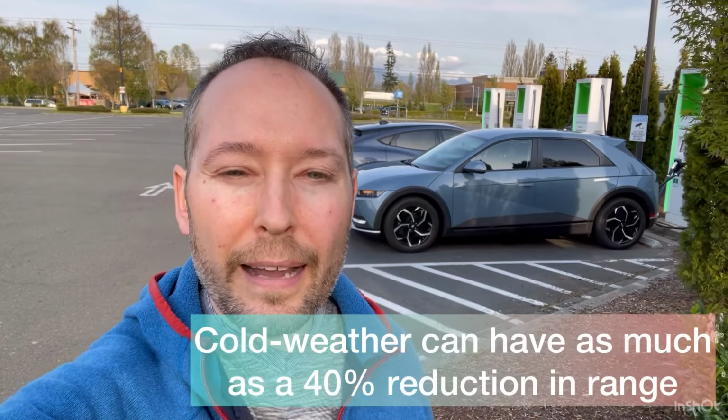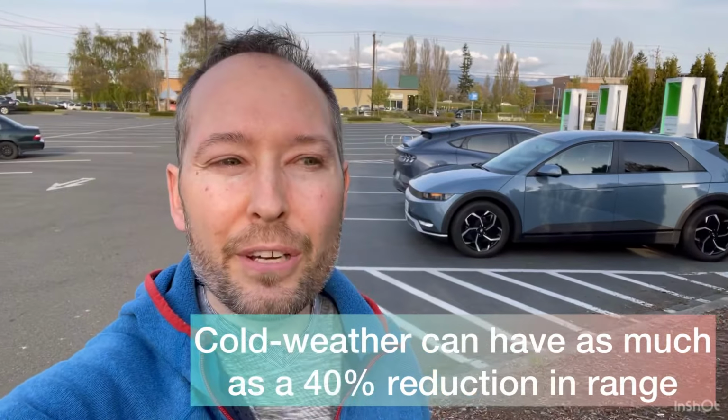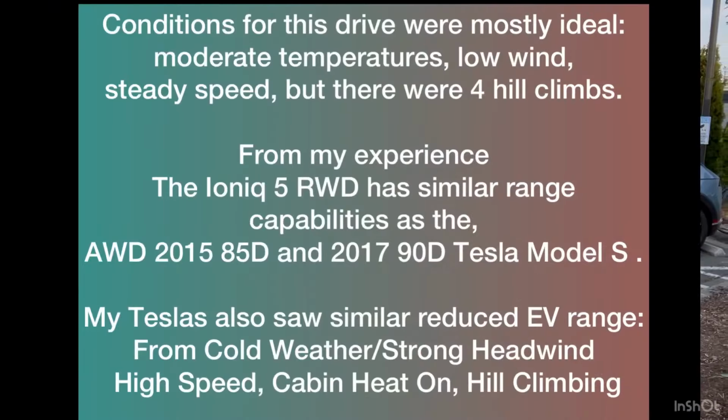There were a number of people that commented on why I was only seeing about 200 miles of range when charging to 80 or 90% on some of my big road trips. And that's actually not that surprising when you consider that on those trips I was driving in much colder temperatures and higher speeds, a lot of areas that were 75 to 80 miles per hour.